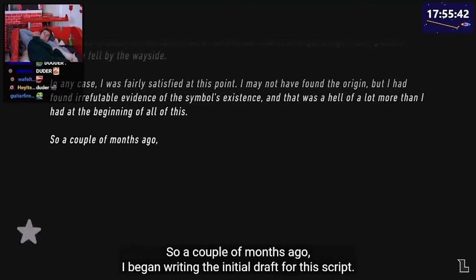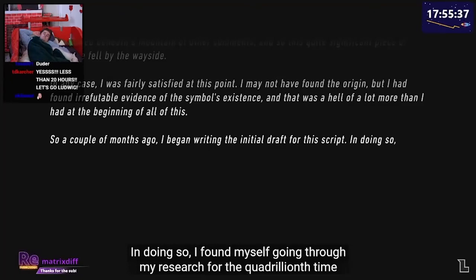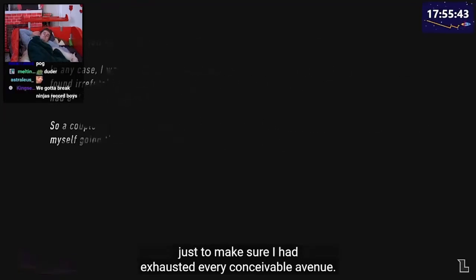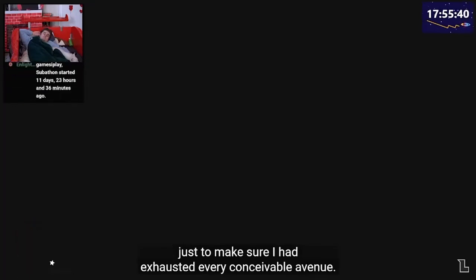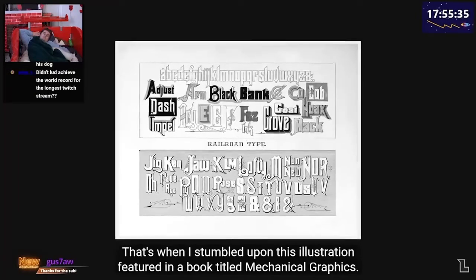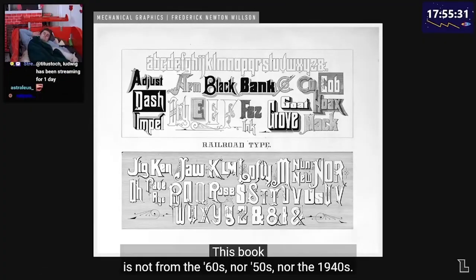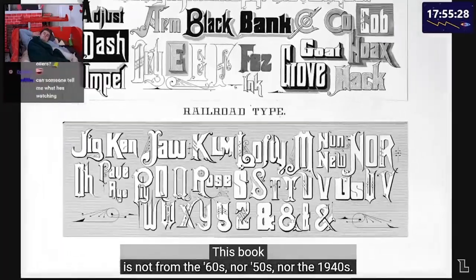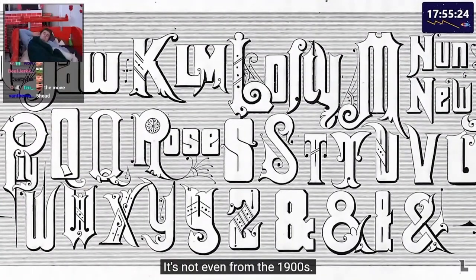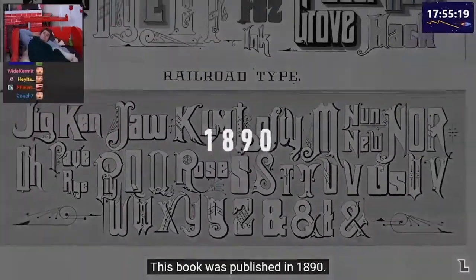So, a couple of months ago, I began writing the initial draft for this script. In doing so, I found myself going through my research for the quadrillionth time, just to make sure I had exhausted every conceivable avenue. That's when I stumbled upon this illustration featured in a book titled Mechanical Graphics. This book is not from the 60s, nor the 50s, nor the 1940s. It's not even from the 1900s. This book was published in 1890.